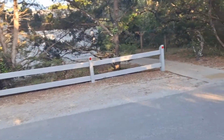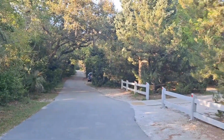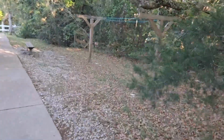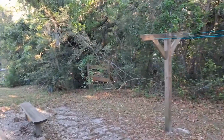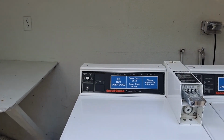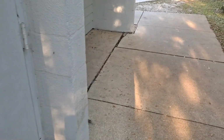So hang on. Let's see here. And there's campsites all up and down here. They have a clothesline. There's a campsite right there. I don't know which number that is, but that would be pretty close. They have a washer and dryer. Cost $1.50 for 45-minute dry and wash. You have a wash tub.